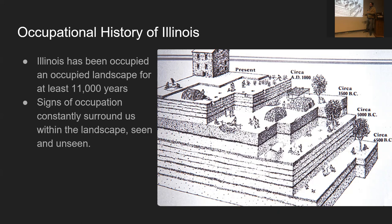It's important when we're talking about Illinois, and this is something that came up even before this talk today, that people drive through the state, they see farmland after farmland and crops, and it's hard to imagine it being anything other than that. However, it's important to remember what we're seeing now is a very different landscape than we'd be dealing with even 200 years ago.